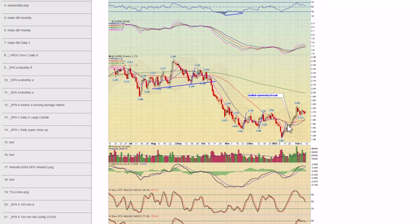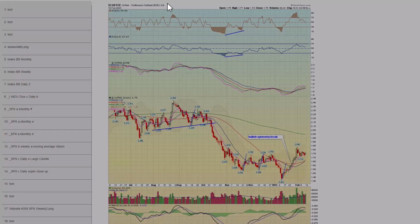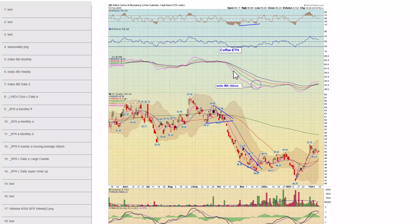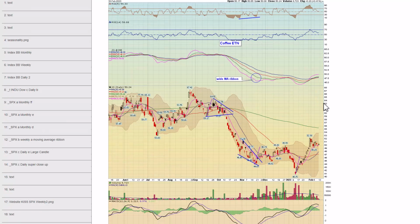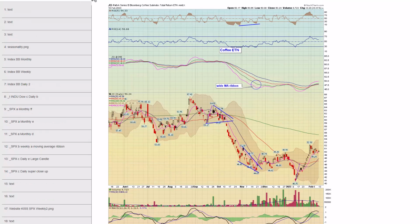Next, chart number 74, coffee on the daily. Again, I talked about this a few weeks ago. We had a bullish break in symmetry here. That was bullish. That was a time you could have just jumped in long coffee, and I still think it looks really good in here. Next, chart number 75, here's the tradable ETF, JO. Again, same pattern, and as you can see, that's the way to trade it. I highly doubt anyone's trading coffee futures here.